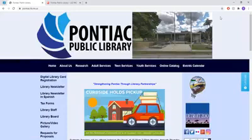Today I'm going to show you how to browse and place items on hold through the online catalog. Now, if you're just browsing through the catalog, you don't need a library card, but if you want to place an item on hold, you will need that number and your PIN. If you don't have either of those, you can call us at 248-758-3942. Press 0 to get to circulation, and you can talk to the staff there, and they should be able to get your card and help you get your PIN number.